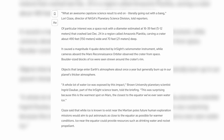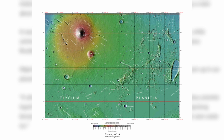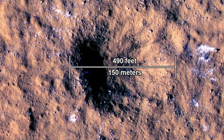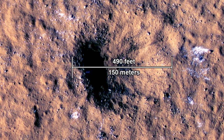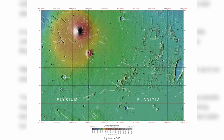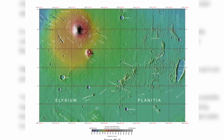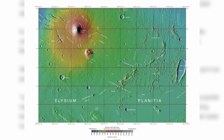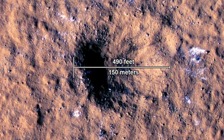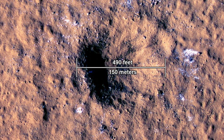Of particular interest, the space rock had a diameter estimated at 16 to 39 feet, 5 to 12 meters, and crashed last December 24th in a region called Amazonis Planitia, if I said that right, carving a crater about 490 feet, which is 150 meters wide, and 70 feet, which is 21 meters deep.